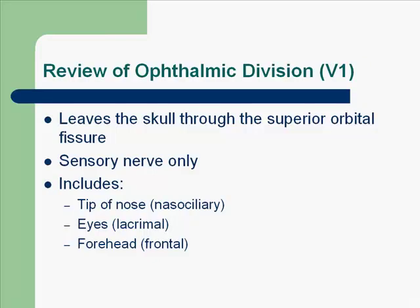So if we review the ophthalmic division, it leaves the skull through the superior orbital fissure. It's a sensory nerve only, and it includes the tip of the nose, which is the nasociliary branch, the eyes, which is lacrimal, and the forehead, which is frontal. That's it in a nutshell.